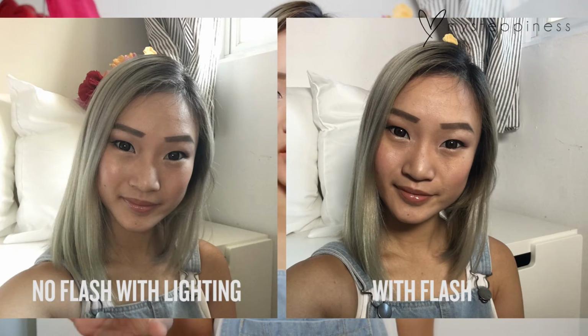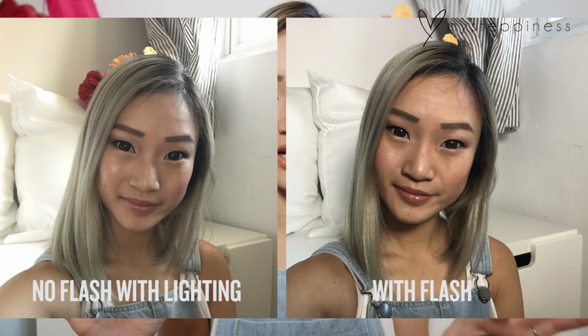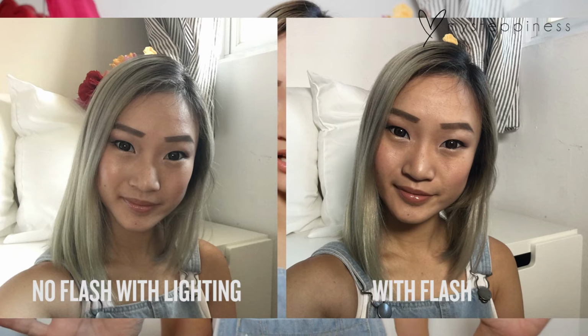This is taken with lighting, and this is taken with flash photography in a darker situation, and I think both photos turned out pretty okay. There's no white cast on my face, so I guess this is pretty usable for nighttime and for photo shoots. Nothing too drastically shiny or white is appearing on my face, so I kind of like that. I think that's a really big plus for foundations.